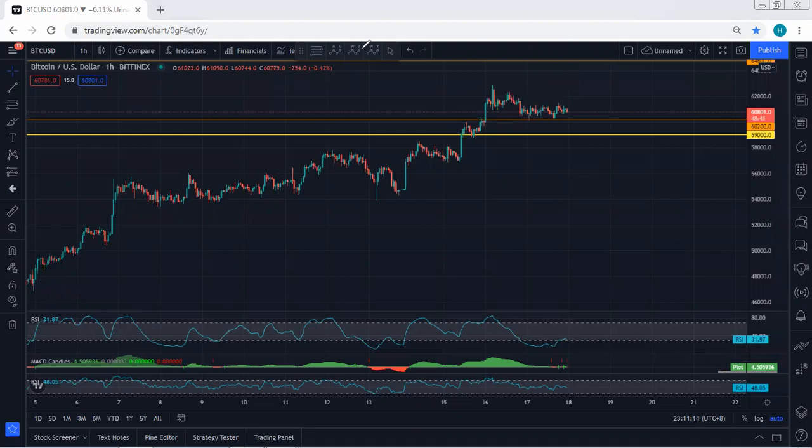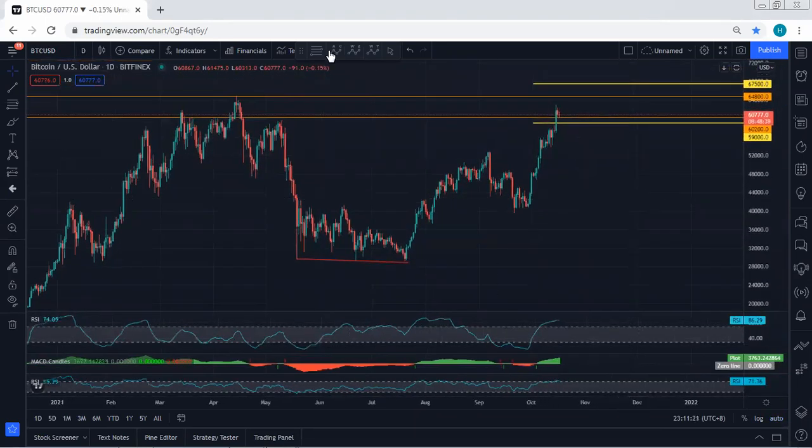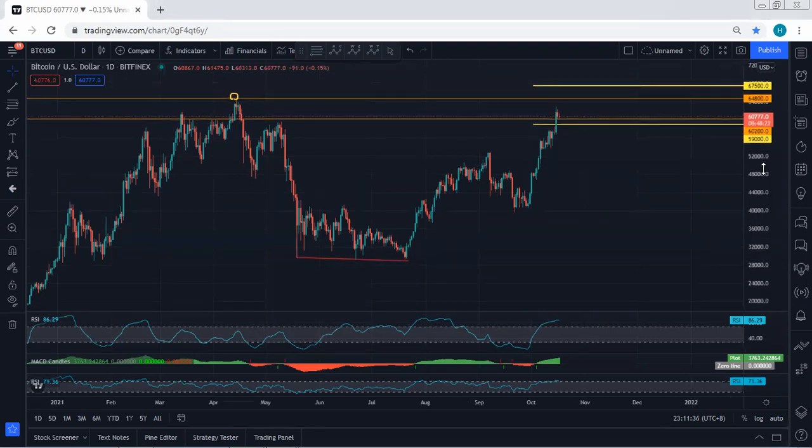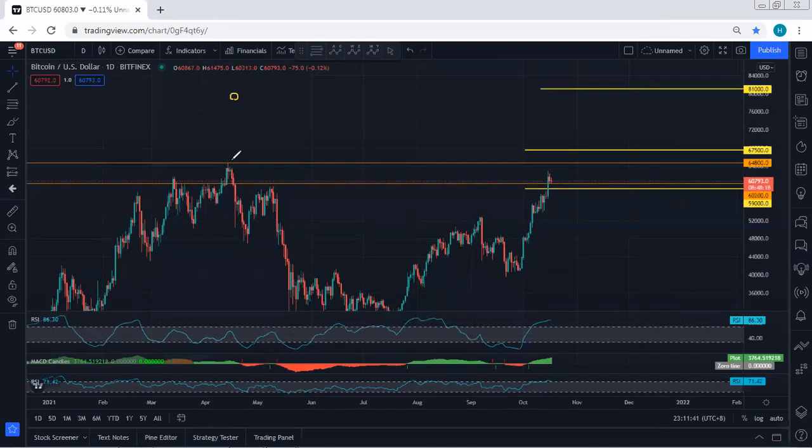But right now, the only thing we need to see is the breakout of the previous all-time high based on the daily chart, which is somewhere around 65K, the previous 64,800 or 65K. If the price could break the 65K, the next level as a short term, I'm looking to see the breakout of 67,500 or 68K. And as a long term, at least once we break out of the 65K, what we are looking for is whether the price can tag 81K or not.